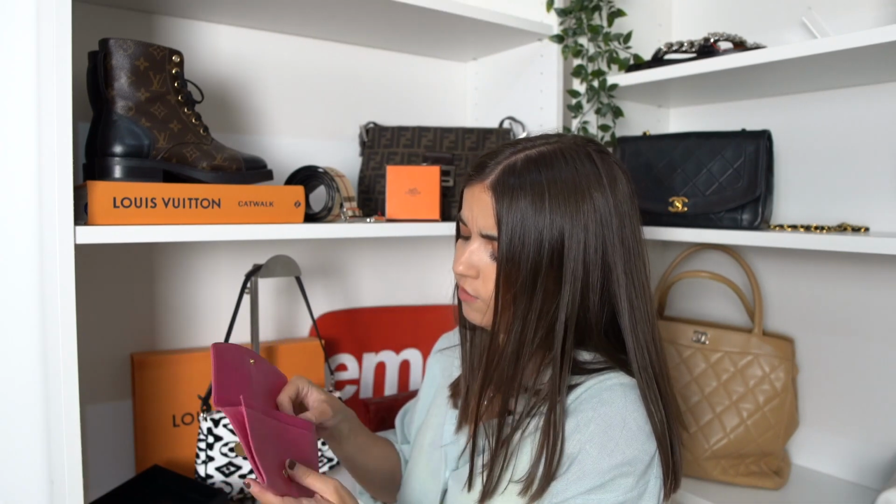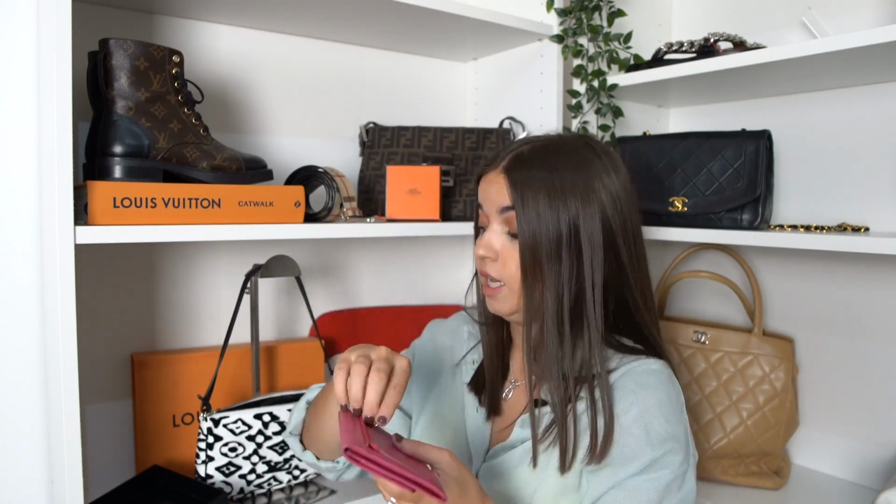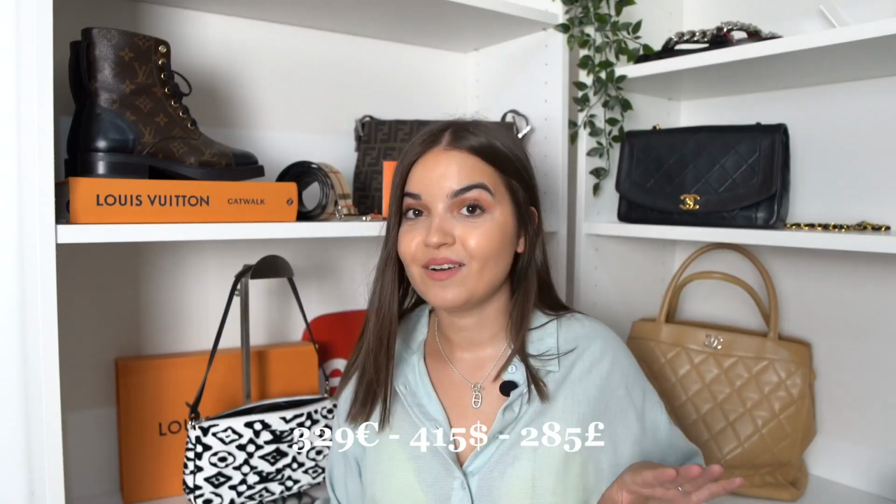It's very, very cute. I love it actually. It's a very small SLG. As you can see, it's very, very vintage. And concerning the price for this baby, it's 329 euro. Very good condition. Okay, now I'll go for another bag.